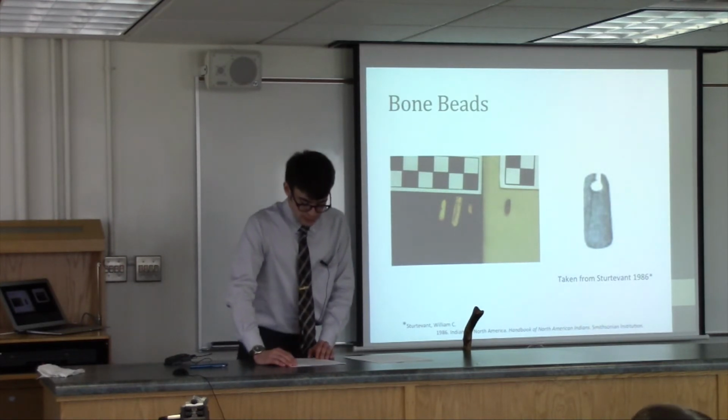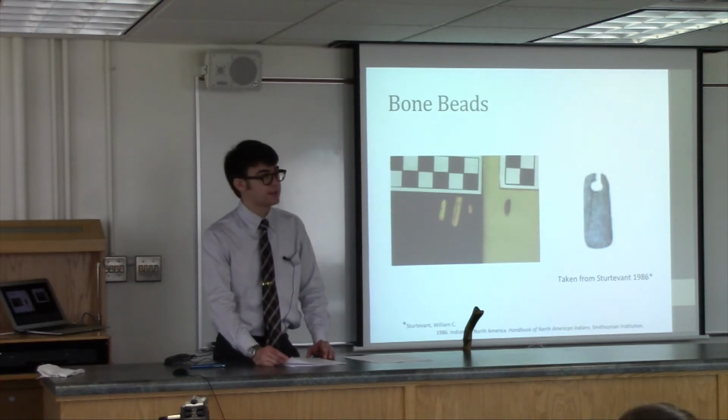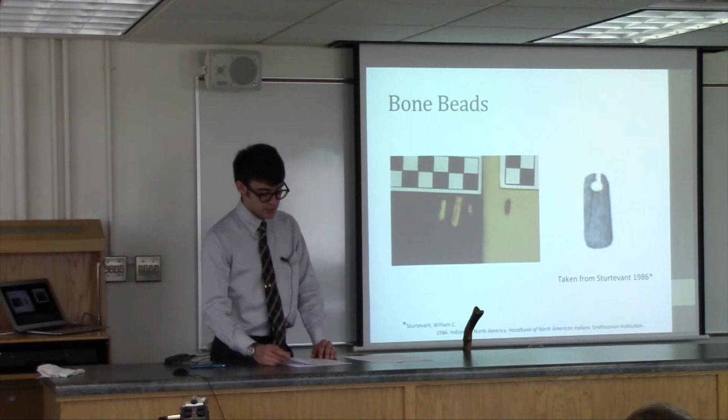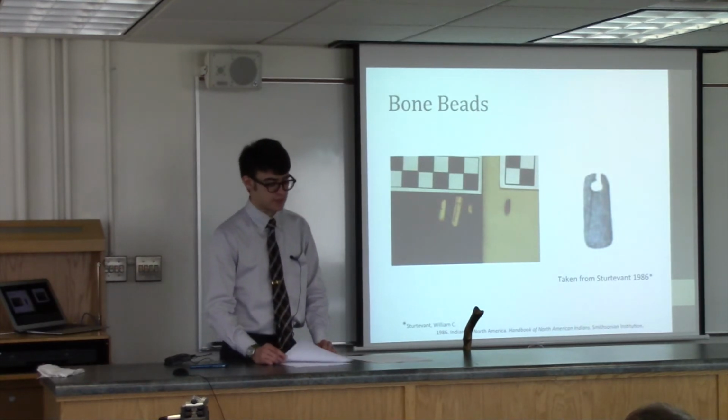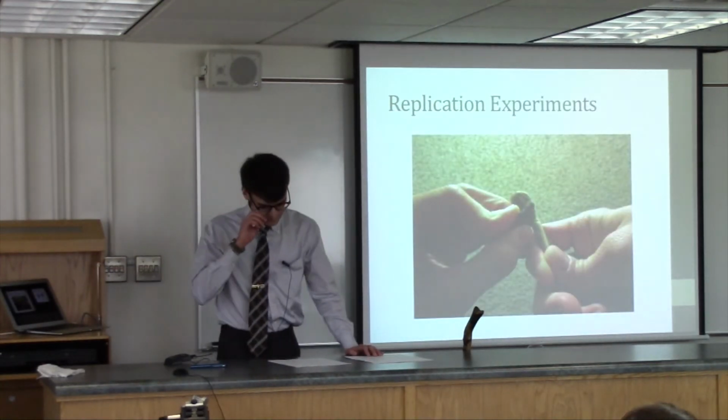I also separated beads by bone type. Here I am referring to long bones such as femurs and flat bones such as ribs. In the bone beads found at Wolf Village, only 2 ornaments were made from flat bones, and these were both pendants. The rest of the beads were made from long bones. I determined this by looking at the cross sections of the bones and the cut ends.